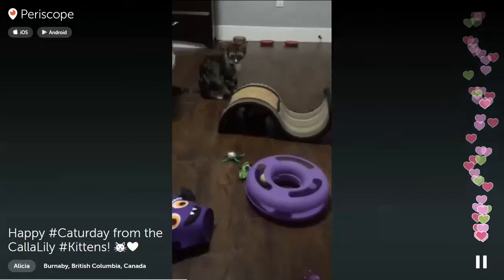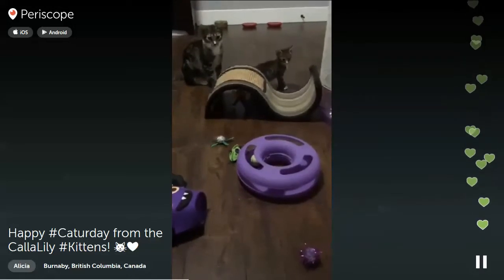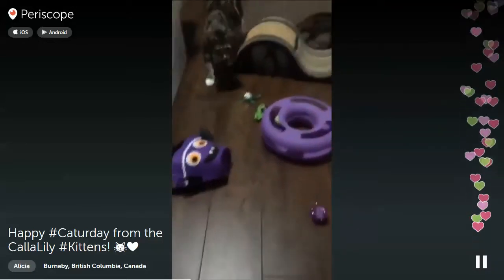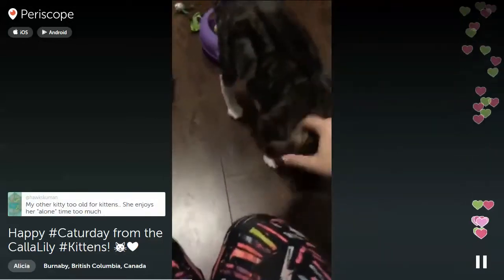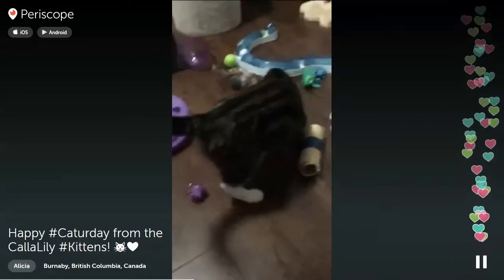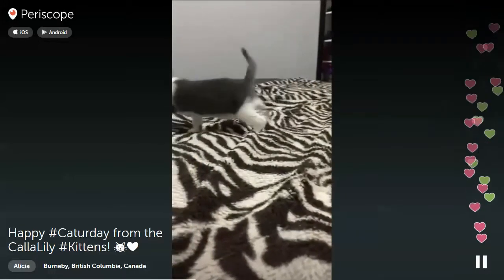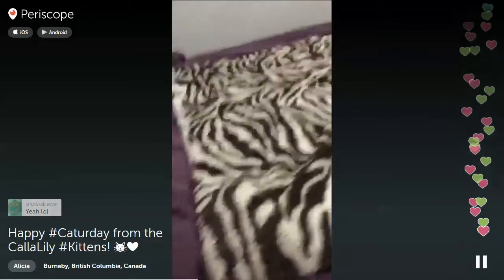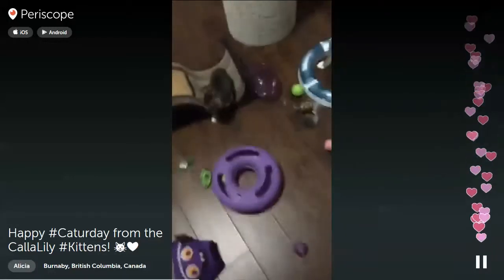Oh, get her, Galaxy. Get her. Look at these little scamps. Hey, Mama. Are you coming to check out the noise I was making? Her alone time is the gentle way of putting it. I like it. All about the positive spin. More kittens. Hey, Picasso. He has a very expressive tail, just like his mom. Very expressive and adorable. These guys are all about the bed tonight.